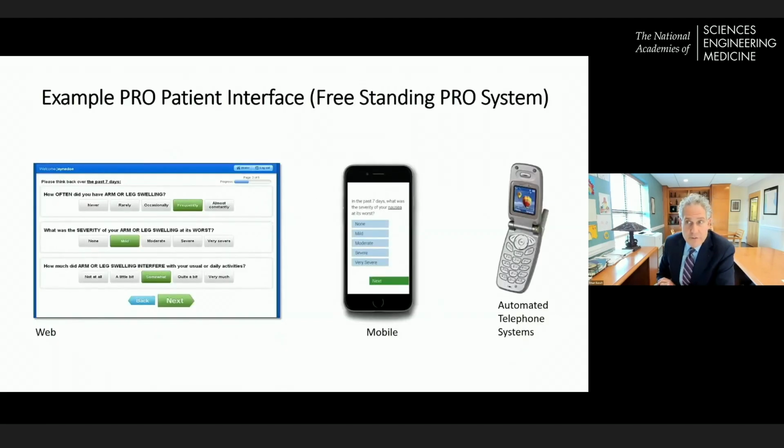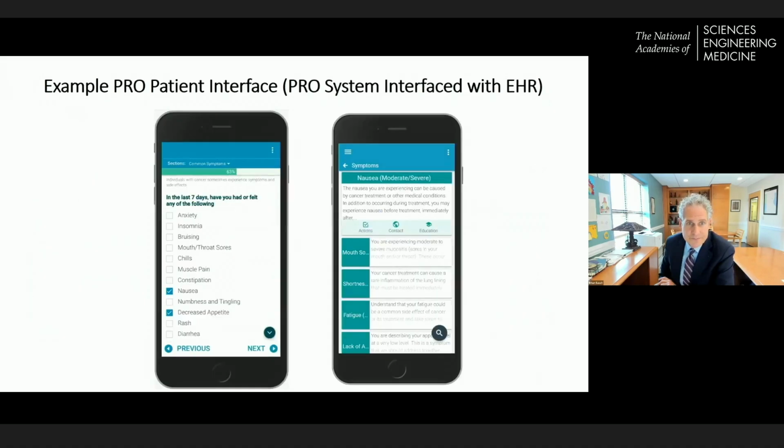I'm going to show a number of PRO interfaces. This first system is a freestanding PRO system, meaning this is an electronic system that is used in parallel to the EHR, but is not interfaced or integrated with it. We see that this system has a web interface, a mobile interface, and an automated phone system that can call the patient and use voice prompts for the patients to self-report.